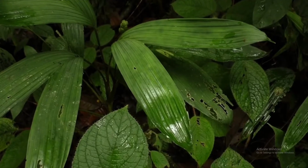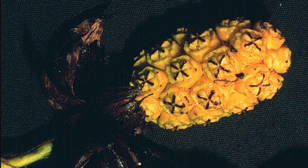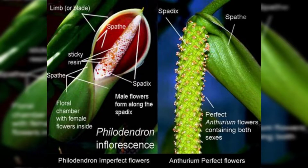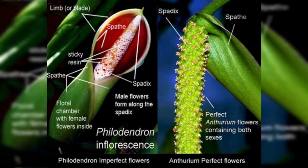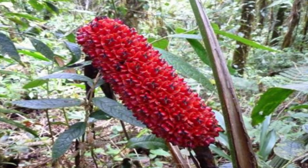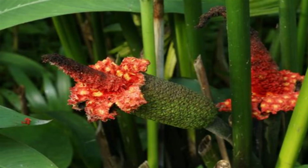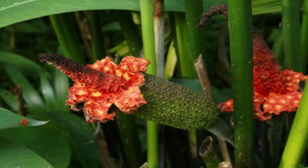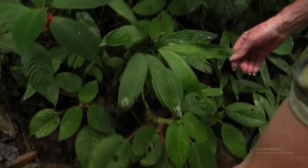It's because, just like aroids, they have inflorescences. Now, for the uninitiated, an inflorescence is a plant appendage that has a ton of super tiny flowers on it. A lot of people think this is one individual flower. It's actually not. Rather, it's a cluster of flowers arranged on a stem. But cyclanth inflorescences get really crazy.